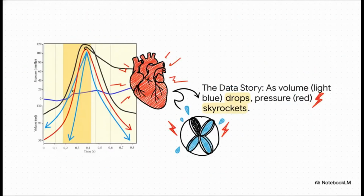And this chart tells the data story perfectly. Just follow the lines. See the light blue line? That's the volume of blood inside. As the muscle squeezes, boom, the volume drops. And what happens when you squeeze a fluid in a closed container? The pressure, that's the red line, absolutely skyrockets. That peak right there, that's what we measure as systolic blood pressure.